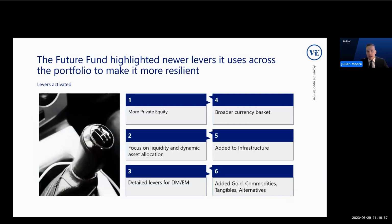So in considering what this could mean for investors' portfolios, the Future Fund has taken a total portfolio approach with a strong emphasis on genuine diversification. And so in the paper, they highlight the newer levers across the portfolio that they're using to help it be more resilient in the current environment. And these include having more private equity, having a broader currency basket, a focus on liquidity and dynamic asset allocation, increasing their own infrastructure exposure, having detailed levers for developed markets and emerging markets, and adding to gold, commodities, tangibles, and alternatives.